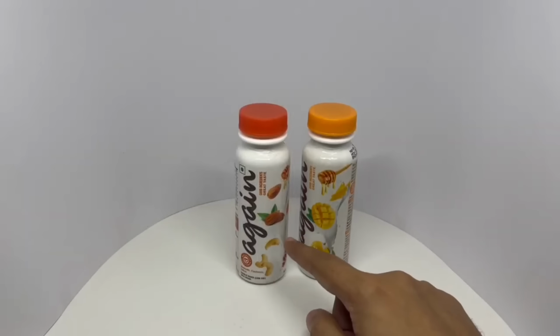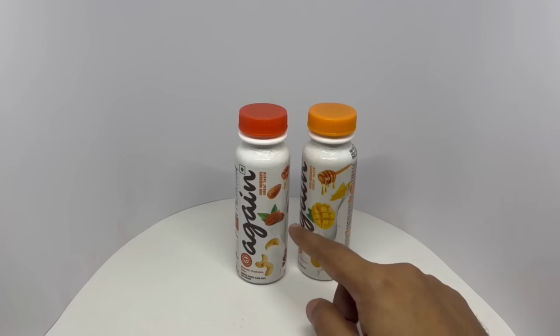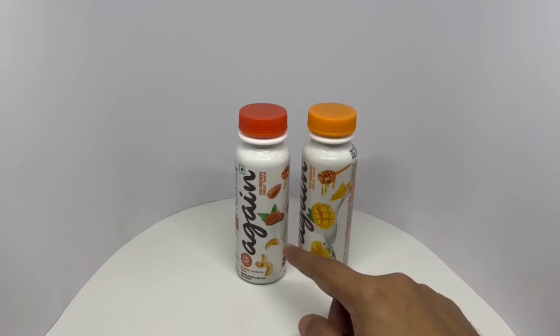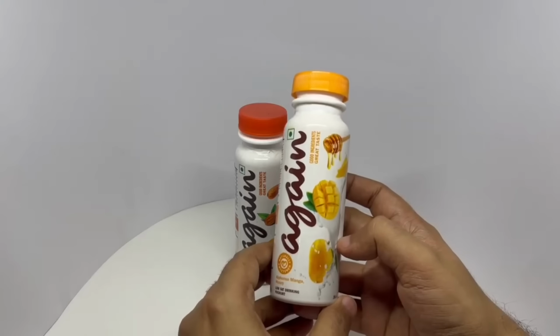This has quite a nutty flavor to it. Very mild sweetness. Maybe a hint of saltiness too. And quite tasty too. Let's try this.